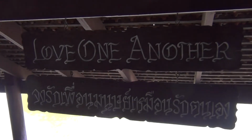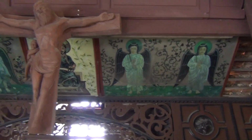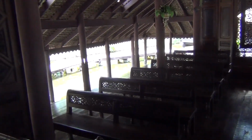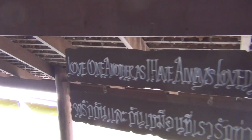There's a sign there. Love one another. So there you go. Even in the ancient city, angels. And here's the pews and things there. That's where I came in from the back. Another sign here. Love one another as I have always loved you. So there you go. The Christian church in the ancient city.